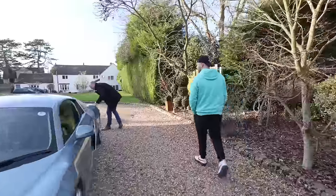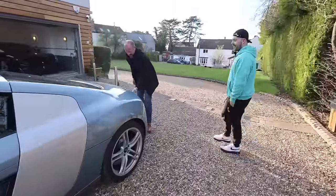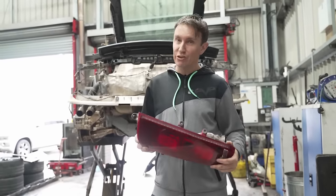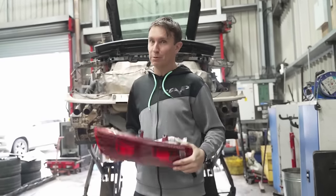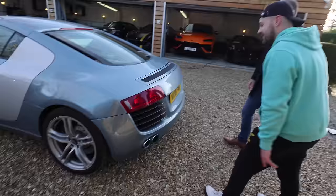Yeah, the rear lights seem to have had some action. Yes, they've, again, action. This is really annoying. A very expensive light lens is cracked. Whoever did this is in big trouble. This one was from being pushed. Okay. And I think he dropped it there.